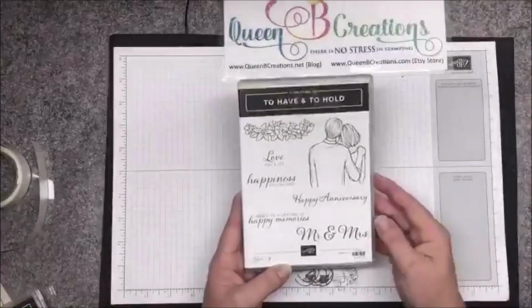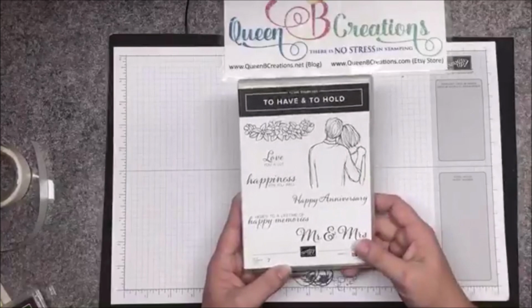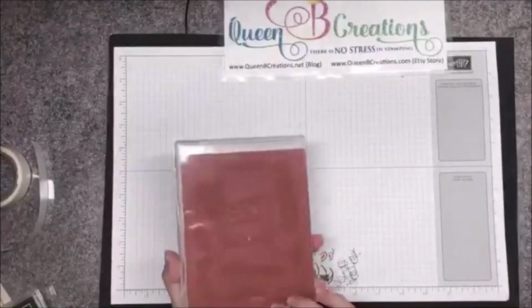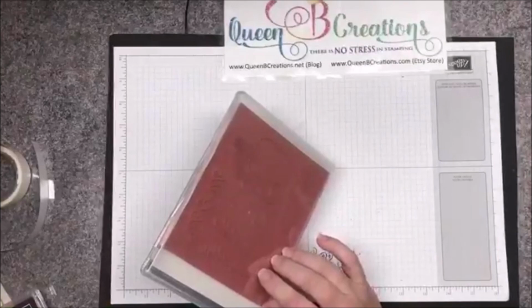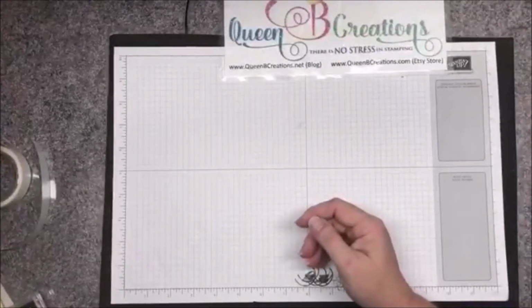So this will be great for making anniversary cards or wedding cards, or even just there's lots of things I can do with it. And again, all of these are in the red rubber. All of these are cling mount, so they're going to have that super sticky adhesive on the back.